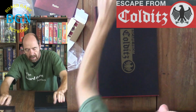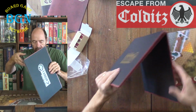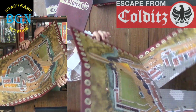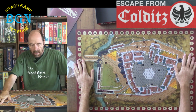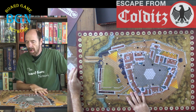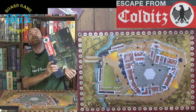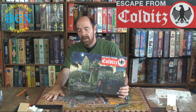Let's check out the board. Here is our board. And that's what you can expect from Escape from Colditz. This is put out by Osprey Games again. Based on a historical event of an escape from the Nazi POW camp during World War II.